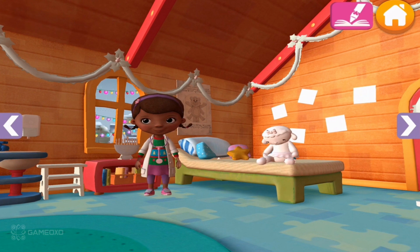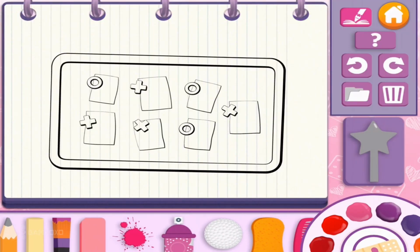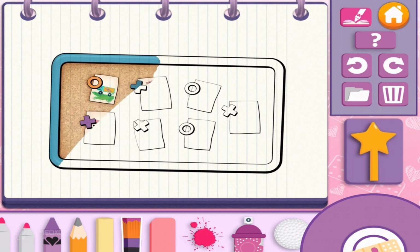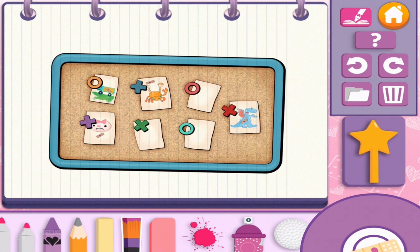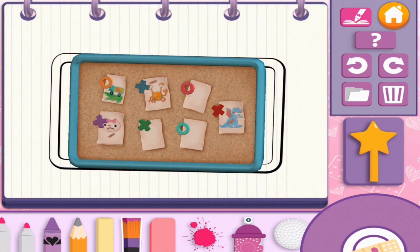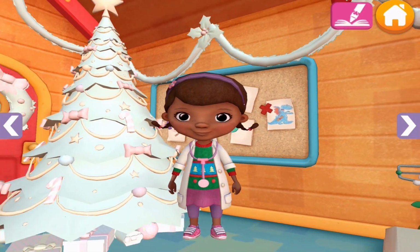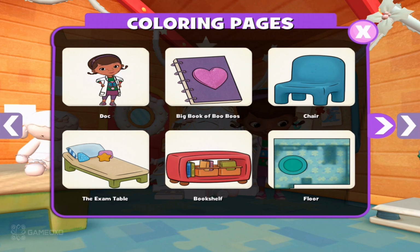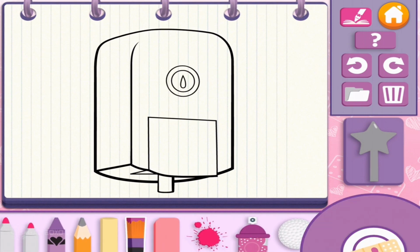That's amazing. These look amazing. Oh, the bulletin board. The magic paintbrush. Hey, that looks great. These look amazing. The soap dispenser. The magic paintbrush.